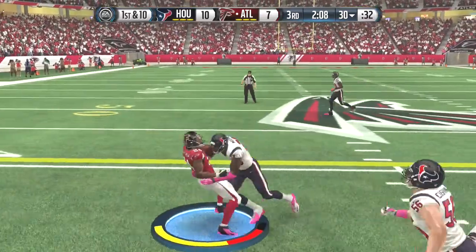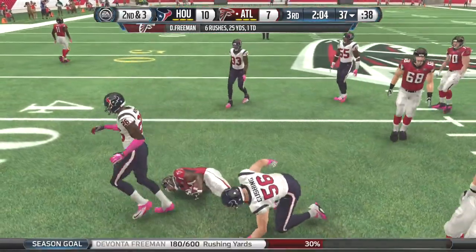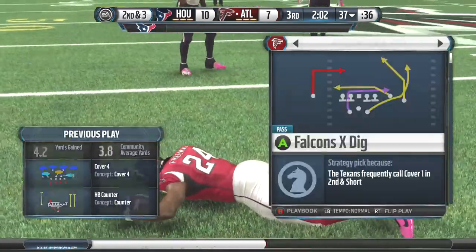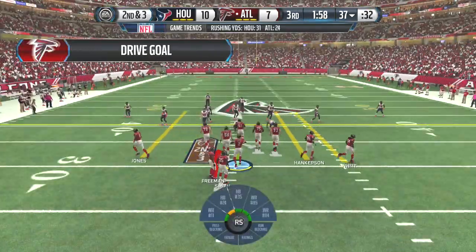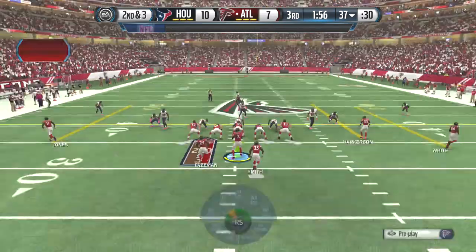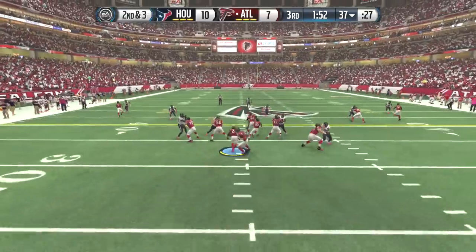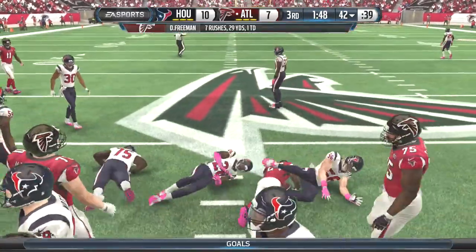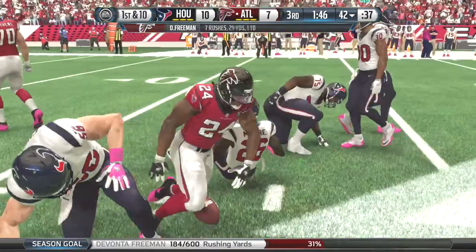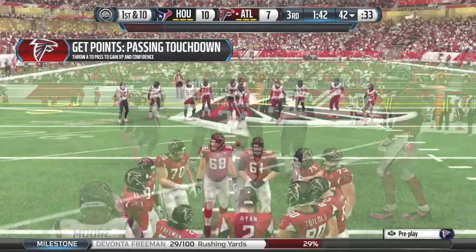Freeman's got the handoff on the counter. Moore's the one who brings him to the ground. Running backs, they love counter runs. They know what a defense has been over pursuing, so they make that fake one way, and when they cut it back, there's usually a great running lane there. Taken down, but not until he picks up the first. He's averaging about 4 yards a carry. The Falcons did a good job that time picking up the first down.